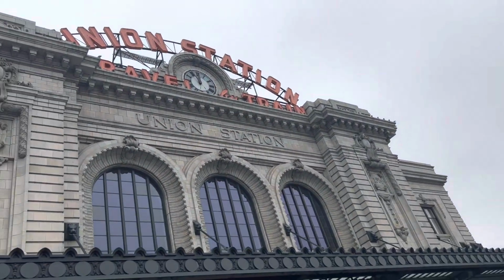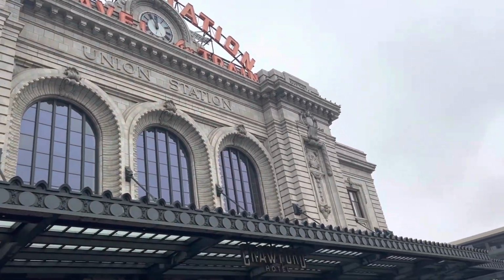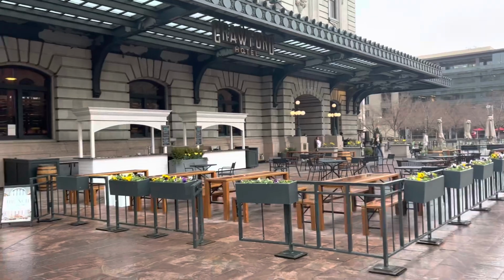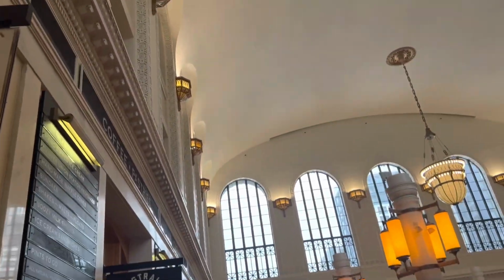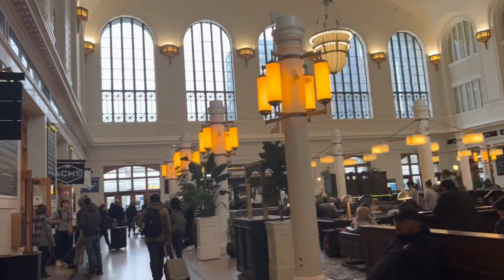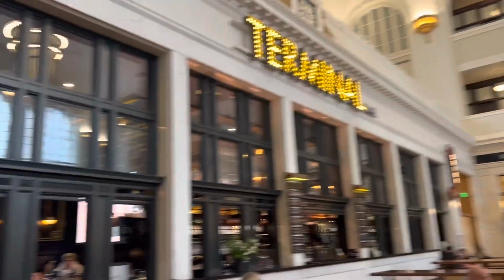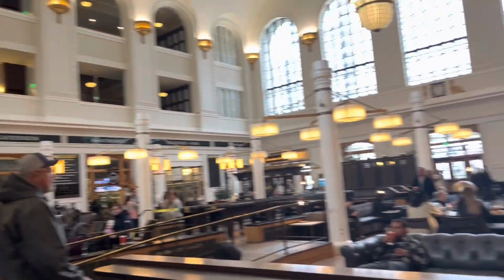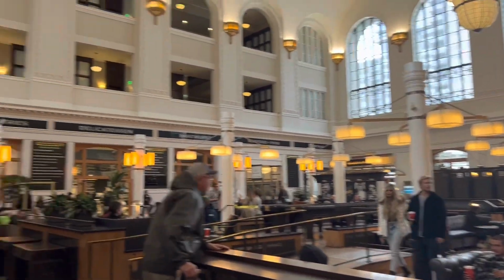Looking all super old and rustic, but it's so cold. I'm just like, I want to go get a coffee. That's what I'm gonna do, a coffee or a tea or something. It literally looks like in the movies. Oh, cool. Excited that we're gonna check out the terminal bar. It's inside of Union Station. We scrapped the coffee idea, or maybe they have coffee at the bar. It just gives such old-timey vibes. I love it in here.